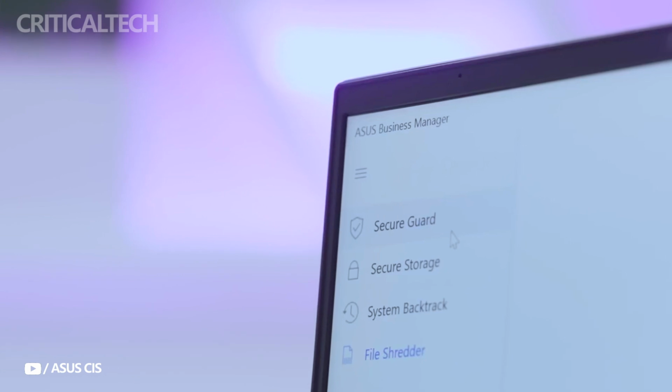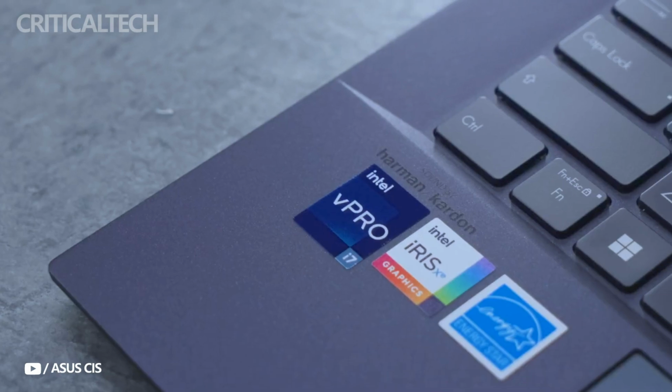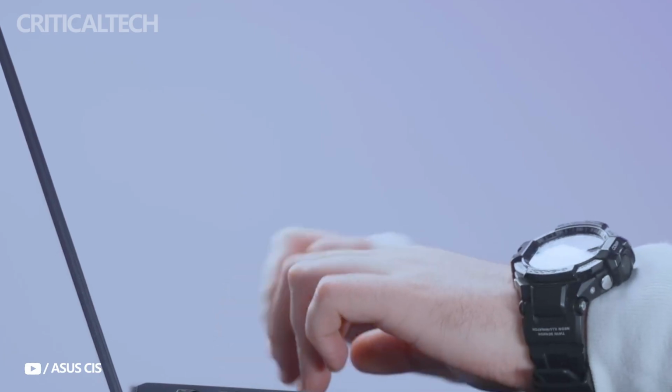Additionally, the screen has TÜV Rheinland certified blue light reduction technology, which reduces eye strain when using the screen for extended periods of time. This is important for anyone who spends a lot of time in front of a screen.